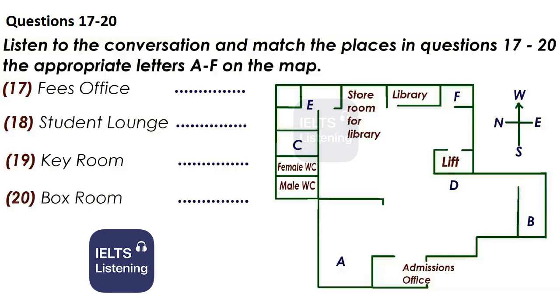Okay. After you've been to the fees office, come back past admissions. You'll see a very large room at the northwestern corner of the building. You can't miss it. That's the student lounge, and if you go in there, you can meet some of the other students and see who'll have a room near you. That's good. Can I get a cup of coffee there? Yes, there's a vending machine in the corner. Then go to the key room, which is opposite the lift and next to the library. Show them your receipt and you can pick up your key there.